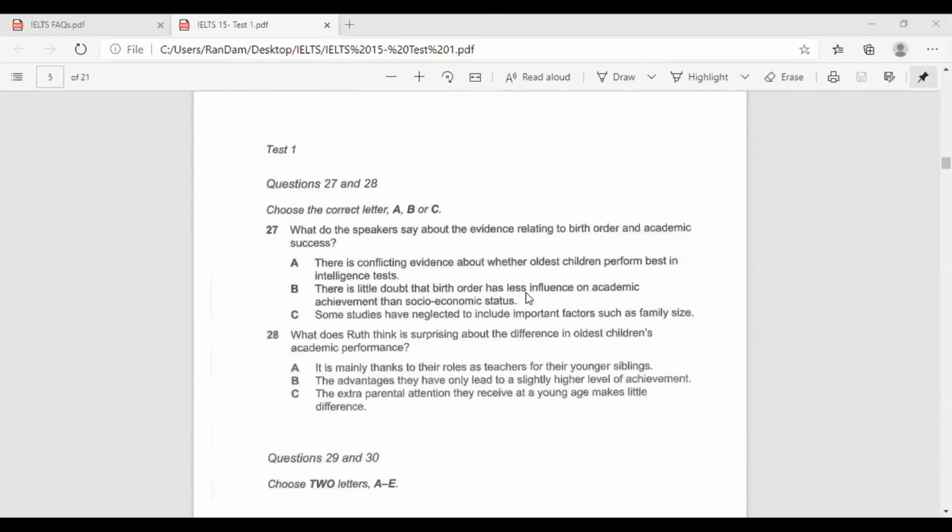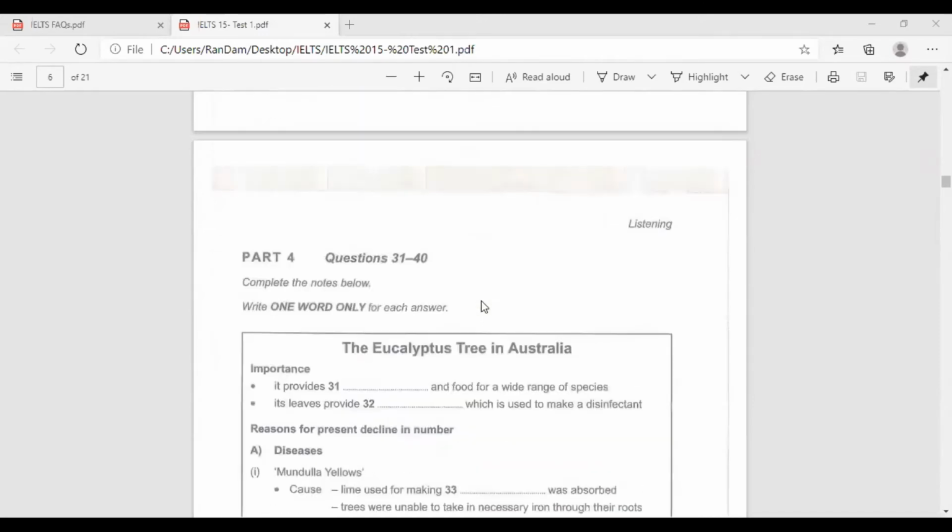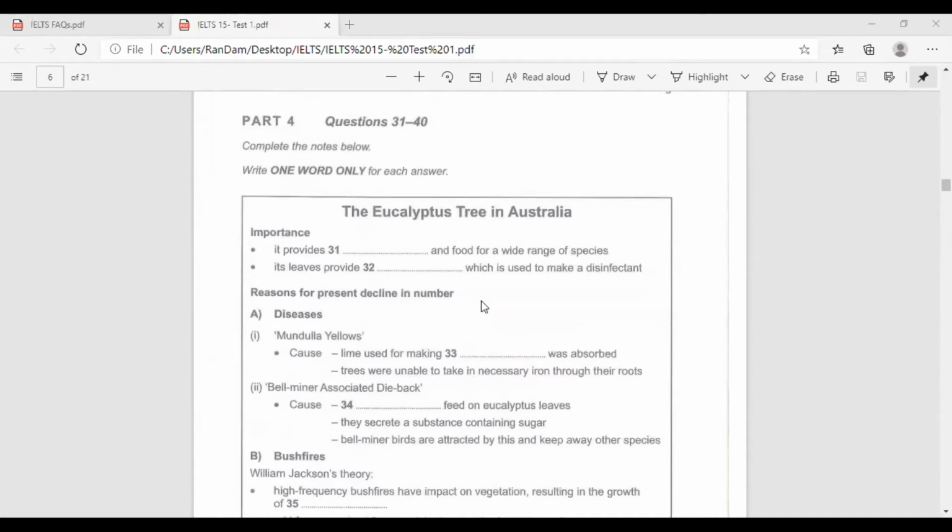Then part four will be a lecture. The topics would be understandable to anybody, because all the topics are from different fields. It could be lectures from management or science or anything, but anybody can understand and answer the questions, because all the answers are located in the recording. Right? Here they do not test our knowledge about any topic. This is a listening test. This assesses whether you can listen to English and understand, right?